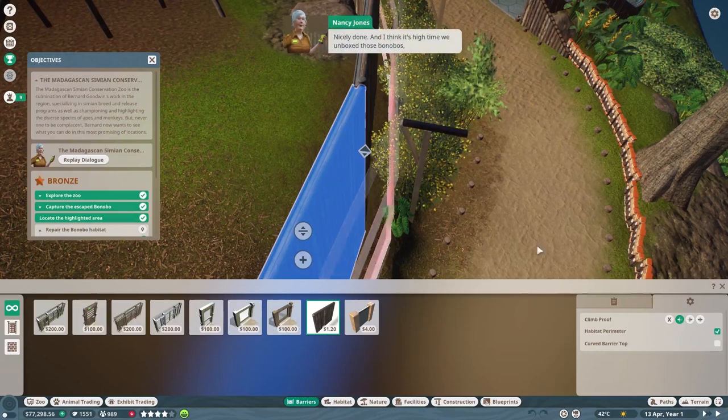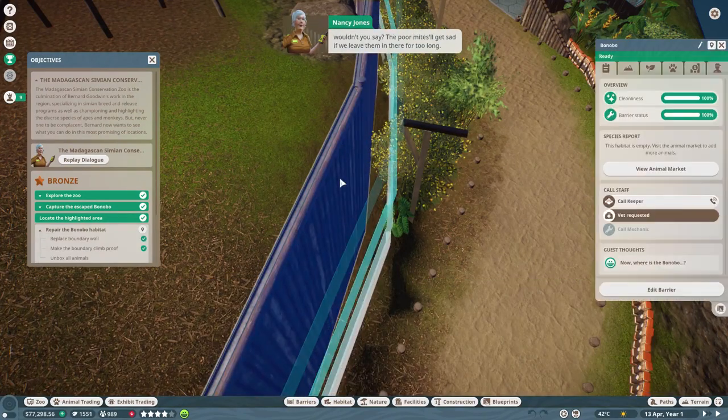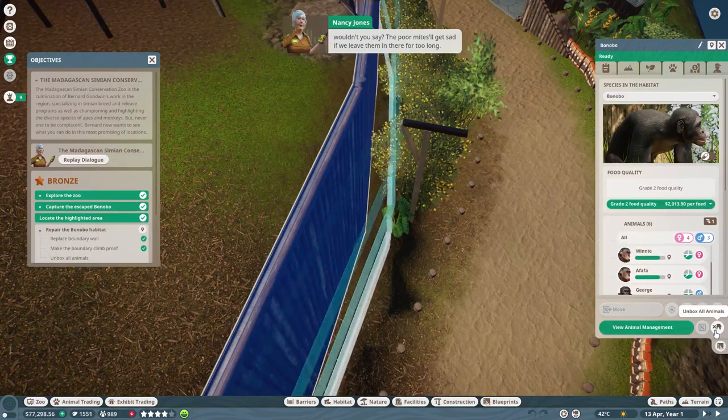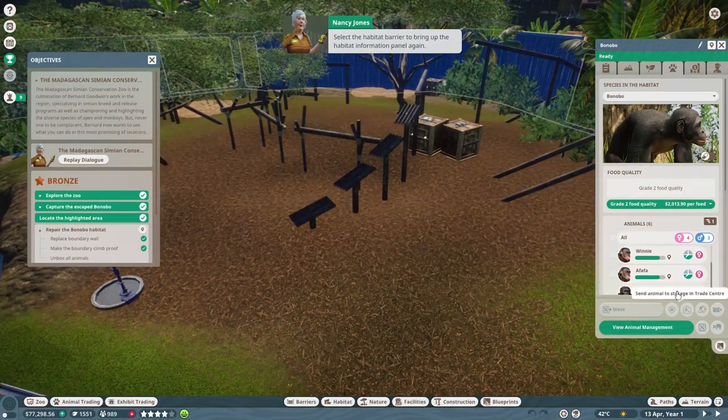Nicely done! And I think it's high time we unboxed those bonobos, wouldn't you say? The poor mites will get sad if we leave them in there for too long. Select the habitat barrier to bring up the habitat information panel again.